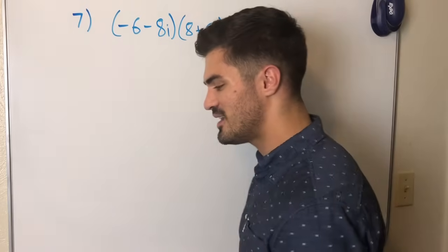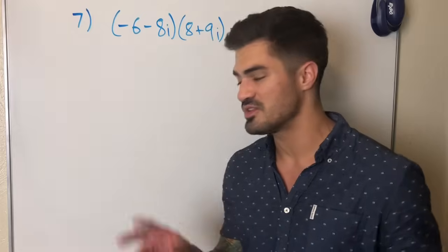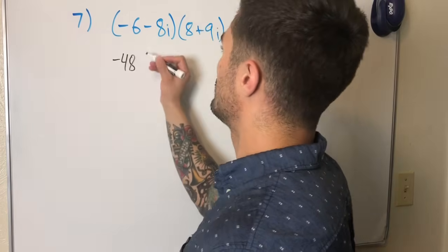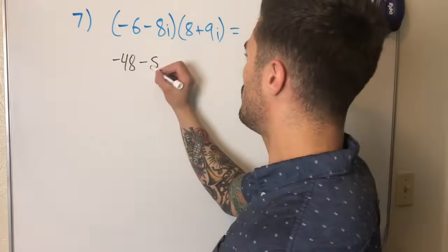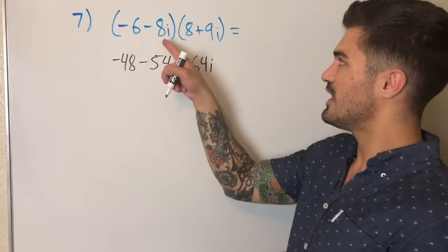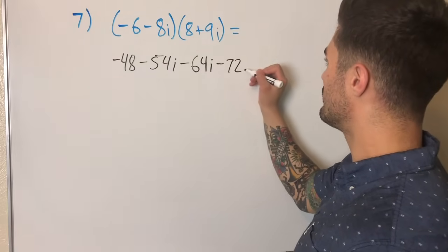All right, we're going to perform the indicated operation and write our answer in the form a plus bi. You'd call a the real part, and bi the imaginary part of our solution. So let's go ahead and start. We FOIL, all right? First: negative 6 times 8 gives me negative 48. Outer: negative 6 times 9i gives me minus 54i. Inner: negative 8i times 8 is minus 64i. Last: negative 8i times 9i gives me negative 72i squared, all right?